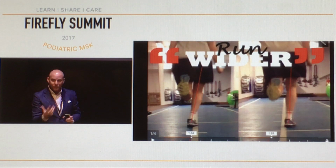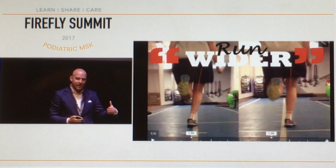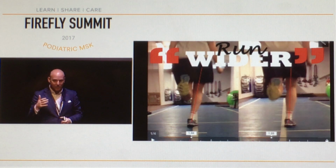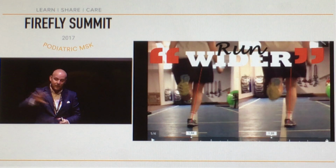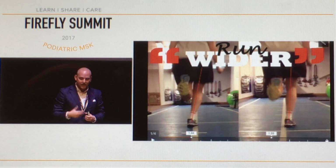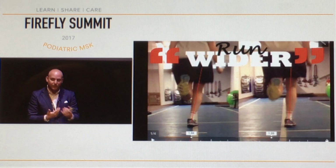This was a classic example, and we've all had this story as well, I'm sure, of a runner who could not get past 6k without her shin pain sort of debilitating her to the point where she had to stop. And she was running a 10k race in 3 weeks. And that was her statement to me. I am running a 10k in 3 weeks. She was running in the memory of a loved one who'd passed away.